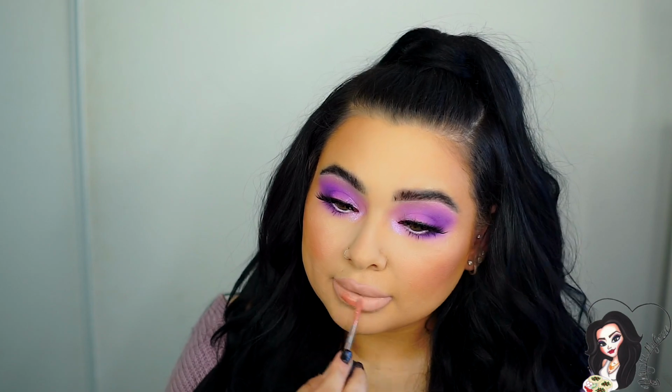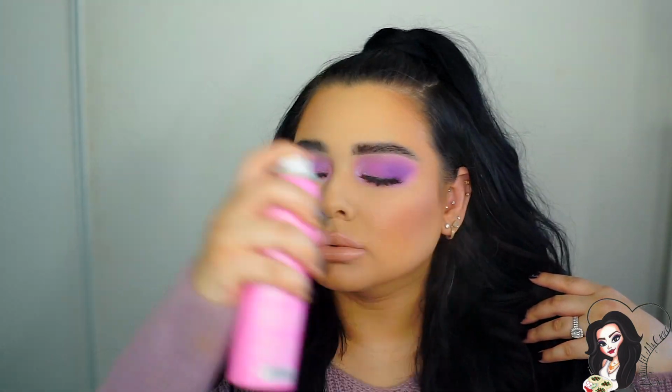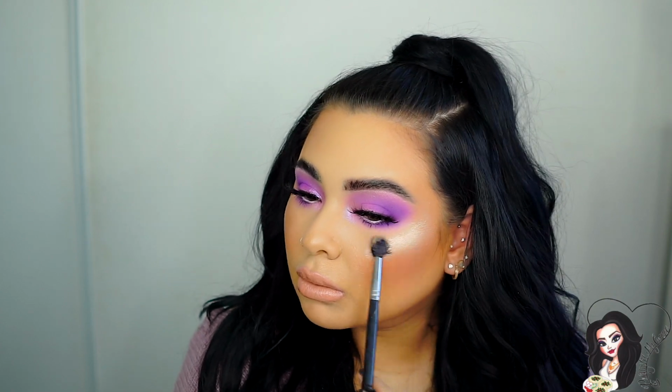This is a MAC Cosmetics gloss. And yeah, basically that's it. I'm just going to go ahead and set my face with the Morphe and Jeffree Star setting spray. And then I'm going to go ahead and apply a little bit. Well, not a little bit because y'all know I don't really use a little bit of highlight. I use a lot of highlight.